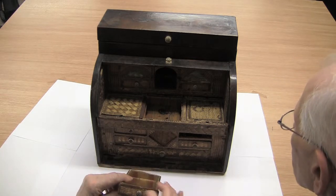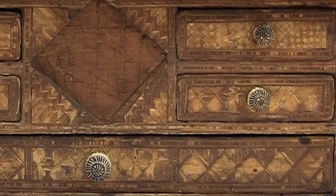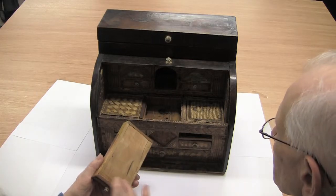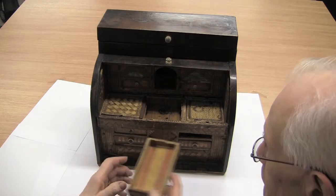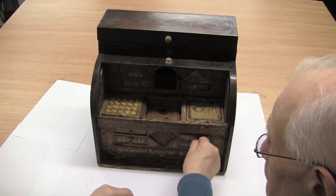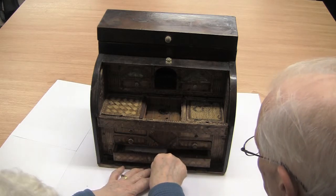The tiny knobs have got a decoration which resembles the pattern of the little wire knobs on the purse that we've recently looked at. But they're also similar to some on the bone objects that we've got, that the Napoleonic prisoners of war made.